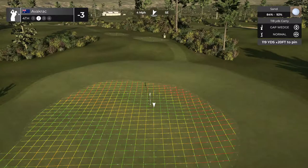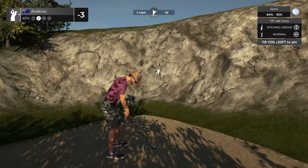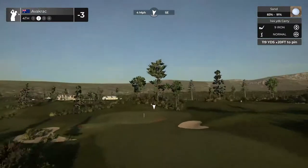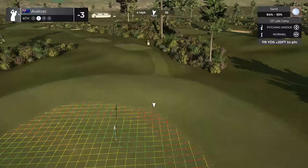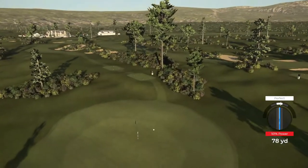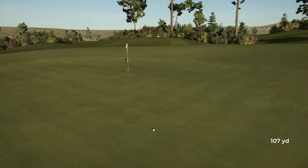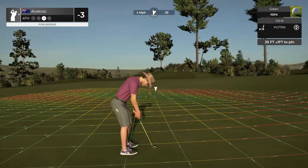Gap wedge. Oh, no. Pitching wedge. It's 20 feet up. Coming out of here. You're joking. Only 1 to 80%. Uphill. Oh, that's... Ah, stop it. Let's just go. I knew that was going to be well short. We're on the green. We're putting, though. Man, if I could just get my drives under control.